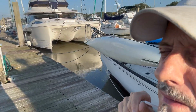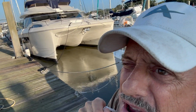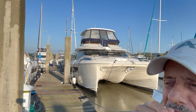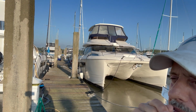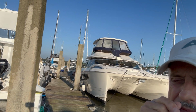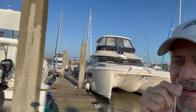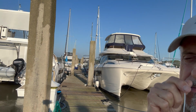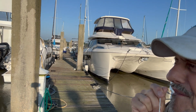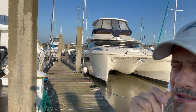Over here, let me see if I can aim this thing backwards. That's an Aquila 43, and I've sold 4 of these in the last year. The ones with Volvos had a few problems, even after we surveyed them and they were pronounced as being good. Well, in one case, the owner blew an engine 3 months later, bringing the boat from the BVI up to Florida. So be careful of those Volvos.